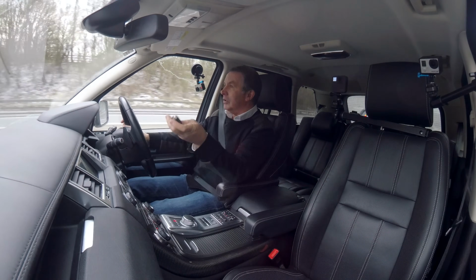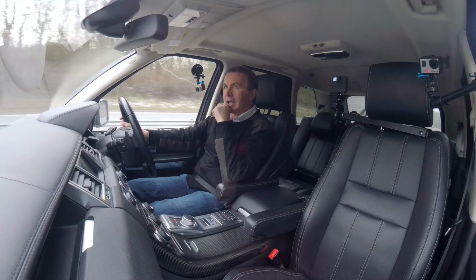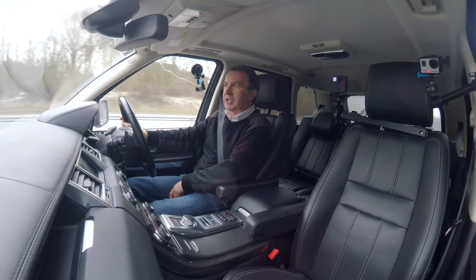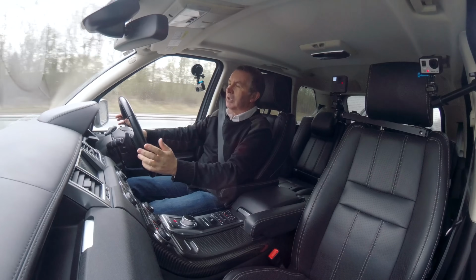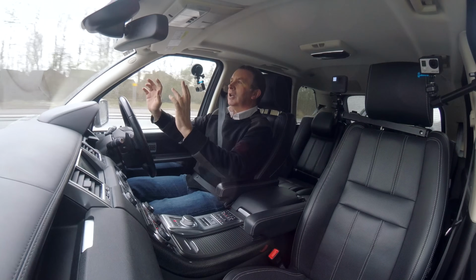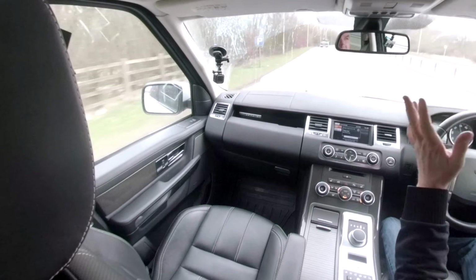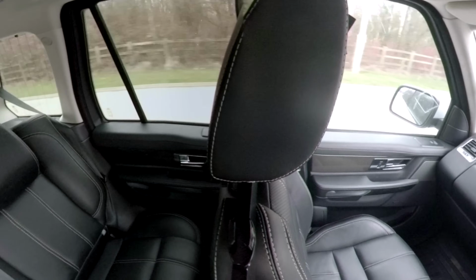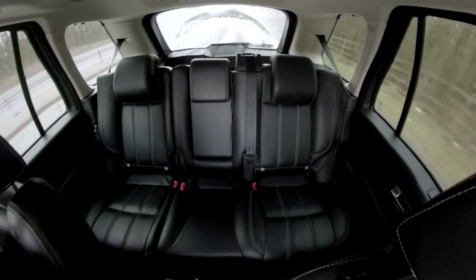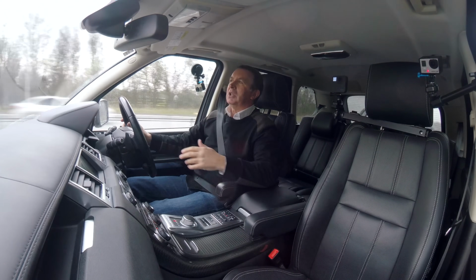We have 2 remote keys for it, and you see there, this car probably weighs nearly 2 tons, and the ride quality, your seating position, the all-round view, visibility, comfort. You've got a massive front central armrest here. You've got 2 adjustable front central armrests for the driver and the passenger.